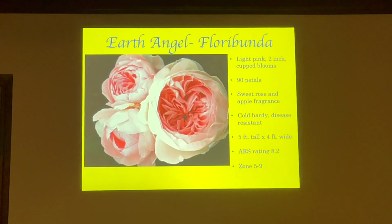Earth Angel is another one of theirs. We had this a few years ago, and it sold out immediately because it produces these gorgeous flowers. They're cupped, but then inside they have about 100 petals. So it makes for a very interesting display in the garden. It has a very strong fragrance, and it's very cold hardy and disease resistant.